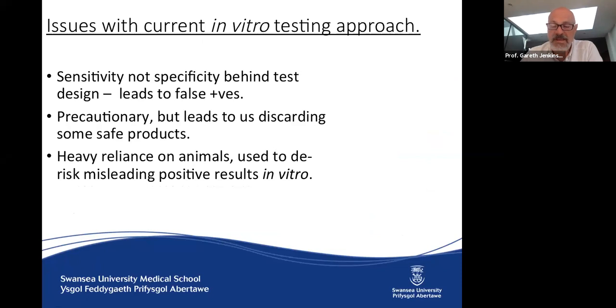So the in vitro tests, like the micronucleus test, are well established, but they are not perfect. All of these in vitro tests were developed with sensitivity in mind. This was part of the precautionary principle. They wanted to make the tests really sensitive. But the problem with that is that they dropped some of the specificity along the way.